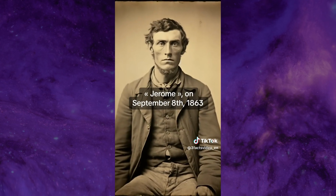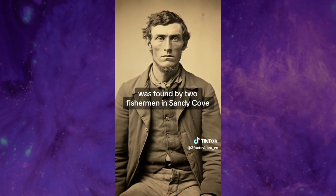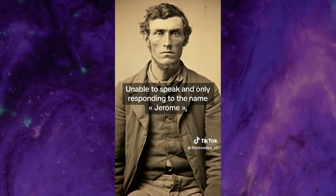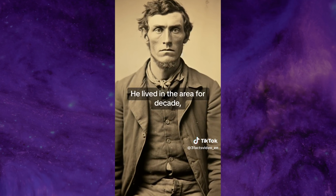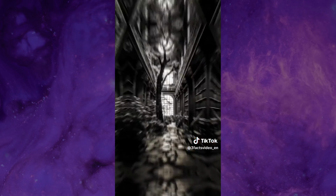Number 2. Jerome. On September 8, 1863, a fair-skinned stranger believed to be in his 20s was found by 2 fishermen in Sandy Cove, Nova Scotia, with his legs amputated. Unable to speak and only responding to the name Jerome, his identity and past remained a mystery. He lived in the area for decades, but his previous history and the reason for his mutilation are enigmas that have never been unraveled.